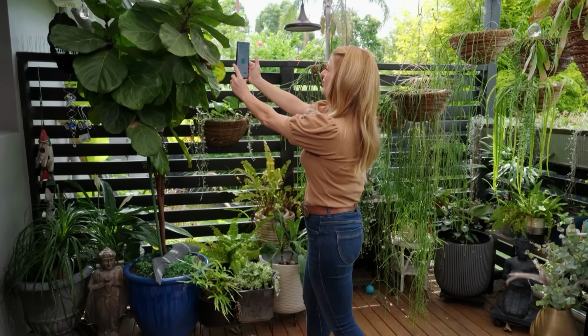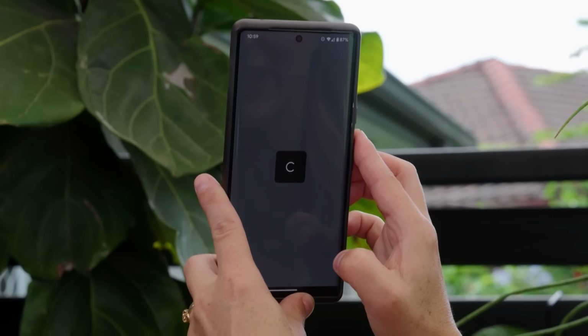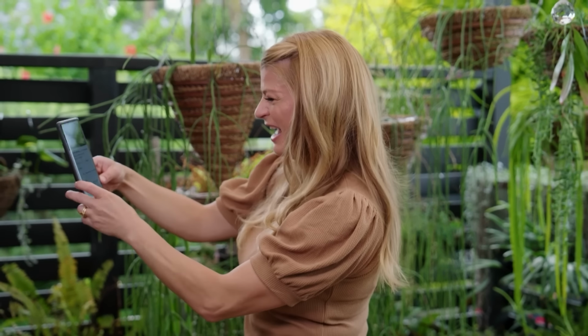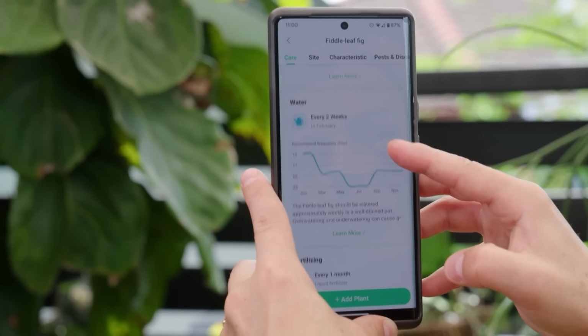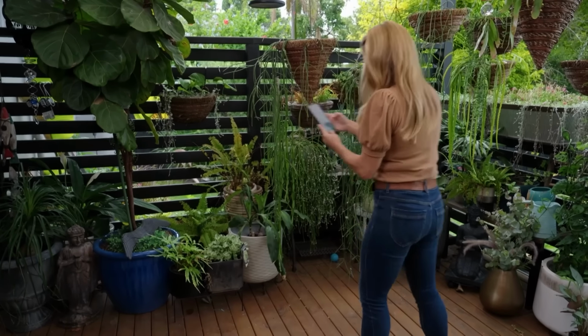So we just take a photo. It's identifying. And it's spot on, the fiddle leaf fig. How cool is that? It even talks about its health state, care, watering tips, fertilising, you name it. All right, so let's test it on another plant.